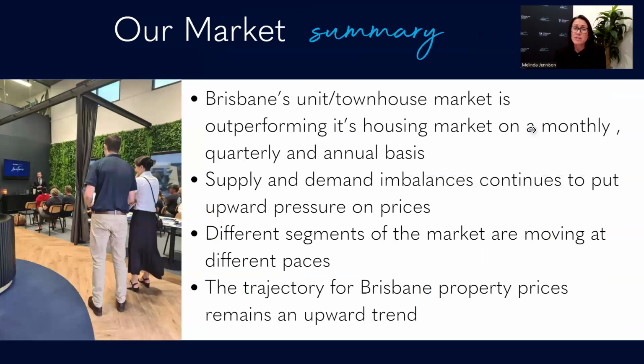So in summary, Brisbane's unit and townhouse market is definitely outperforming the house market, and that's evident on a monthly, quarterly and an annual basis. And a lot of that is driven by affordability. Additionally, the forward supply or the future supply of the higher density dwelling type here in Brisbane is really limited because the cost to construct that developers have ahead of them is very prohibitive.